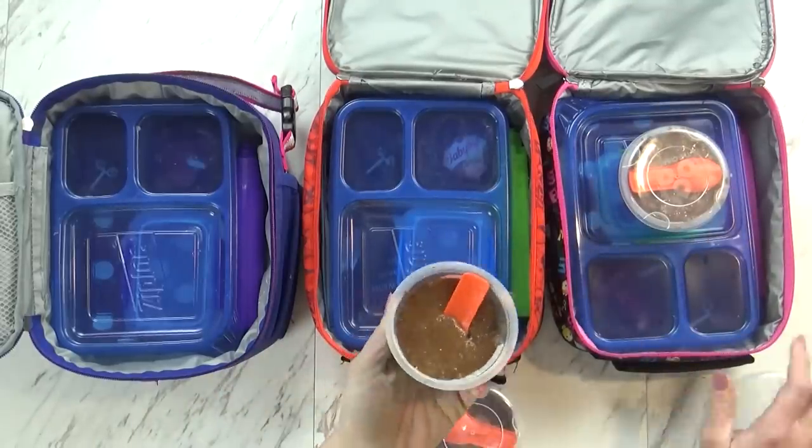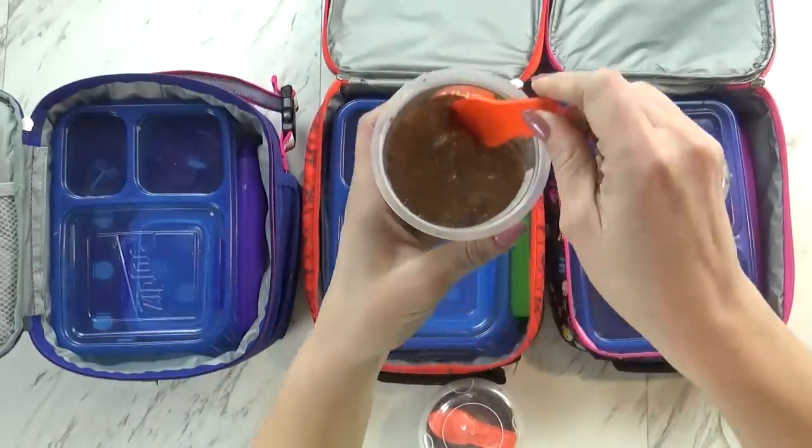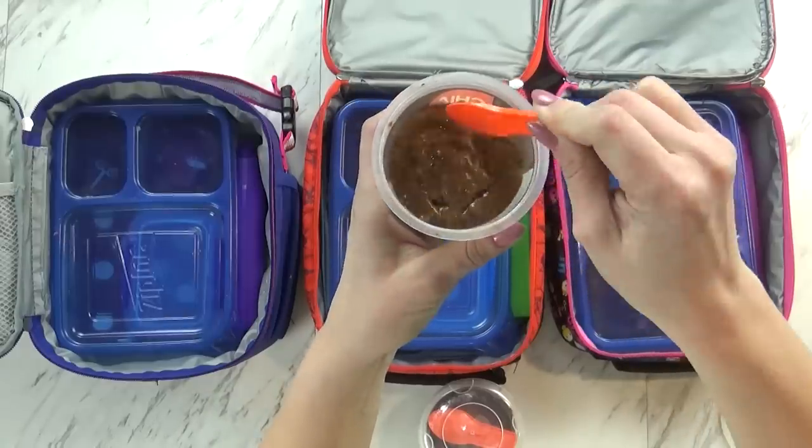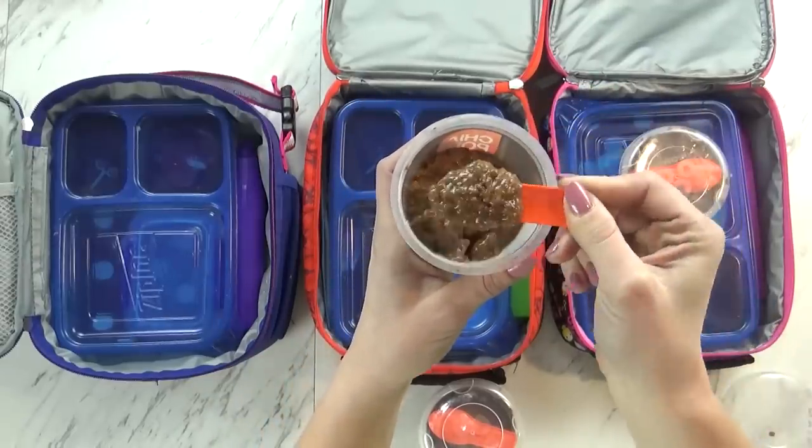Now I have to say that I gave some to Griffin and he really liked it. But let me just show you a close up of this, you guys. It is sort of a different consistency, so I probably wouldn't give this to the kids again.